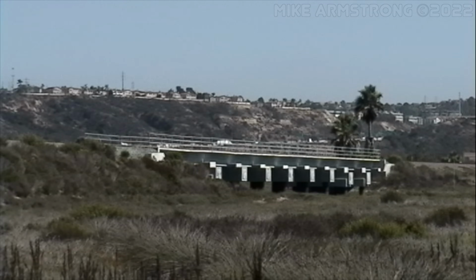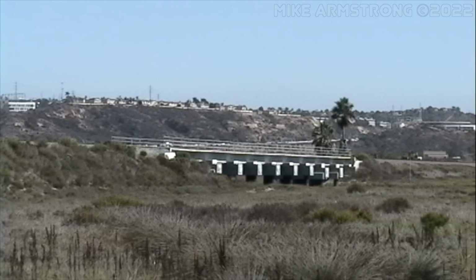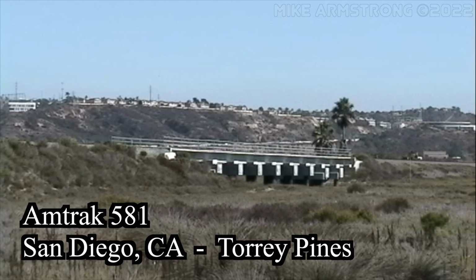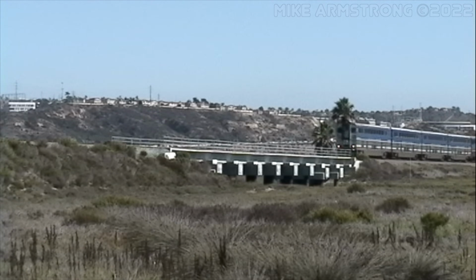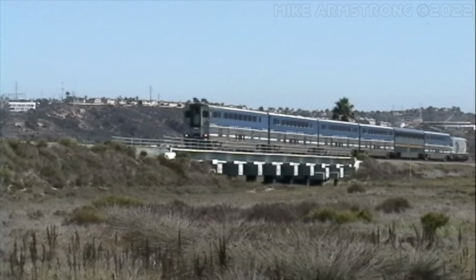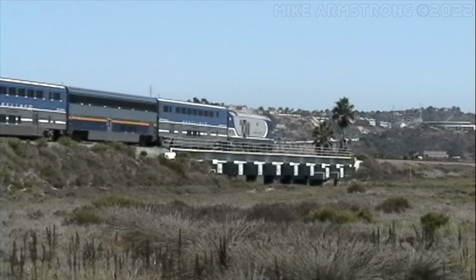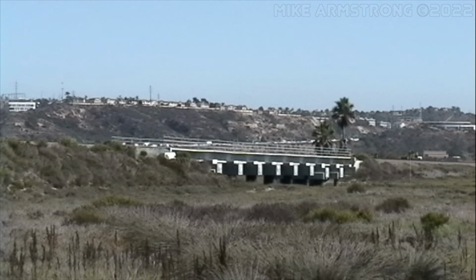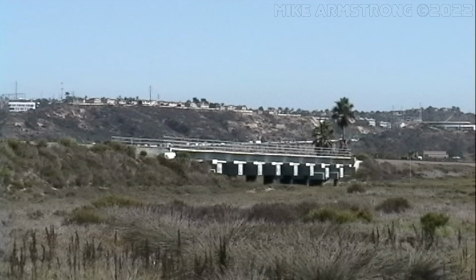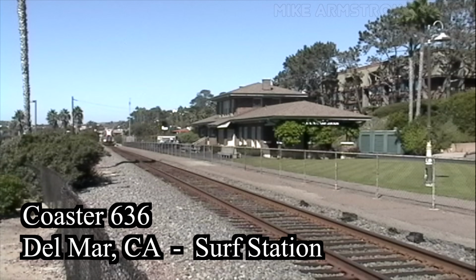The previously seen, late-running Pacific Surfliner Train 768 was turned in San Diego to become a slightly less late train number 581. Train 581 rolled across a cement bridge through the marsh that replaced an older wooden span in 2016. With 581 through, I quickly backtracked to the old Del Mar Surf Station to just barely see Coaster Train 636.